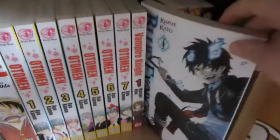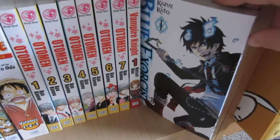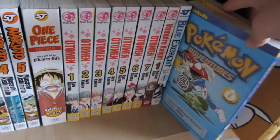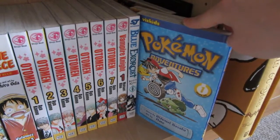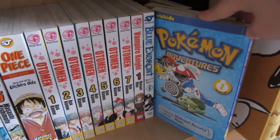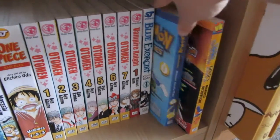Okay, then I have the first volume of Blue Exorcist by Kazu Kato, and this is pretty freaky, but it's pretty damn awesome at the same time. I have 2 Pokemon mangas. I have Pokemon Adventures 1, which is by Hidenori Kusaka, or something. And then the art is by Mato, just Mato, there's no other word.